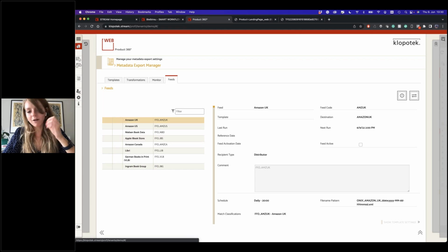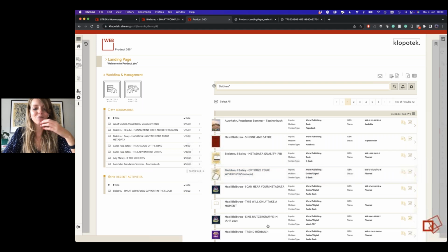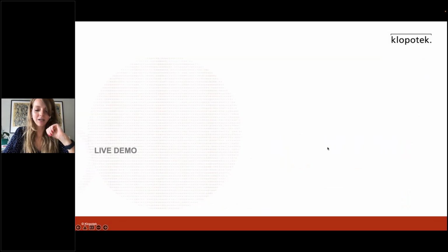So this is a very rough overview. I hope I was not too fast of what we can do in the editorial part. And I would very quickly go back to our slide sets to do a recap.